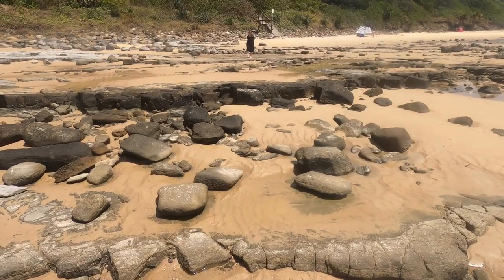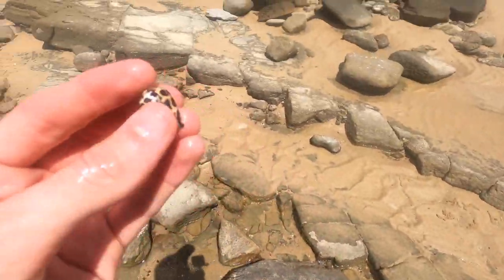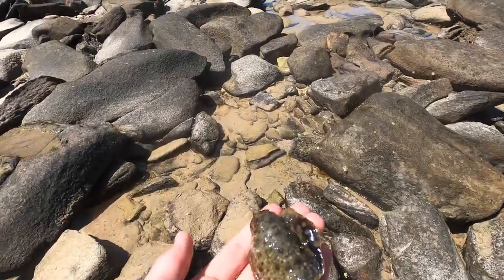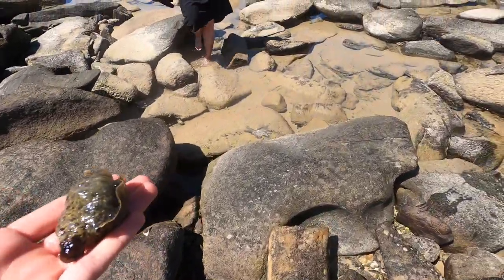So we decided to come back to the secret beach that I come to because Point Cartwright wasn't doing too well, and we're about to get started from where I live. Look at this, a little baby sea hare. Oh my goodness, baby. Look, it's a baby sea hare. Do you want to hold him? Yeah. It's tiny.